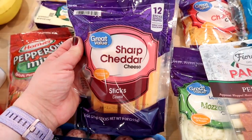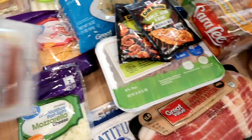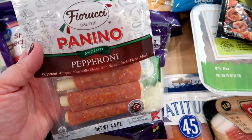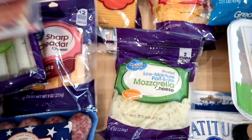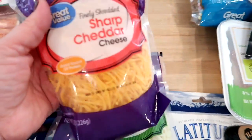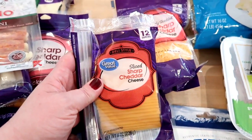I grabbed some sharp cheddar cheese sticks. I always get these to keep in the fridge for snacks. And then I also got, where's it at? Oh, I got some mozzarella string cheese too. I haven't bought that in a while. Kira likes these. They're the pepperoni wrapped mozzarella sticks. They're a little bit pricey, but every once in a while I get them. I got some mozzarella cheese, some shredded sharp cheddar cheese, and then some sliced cheese for sandwiches.